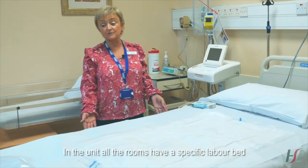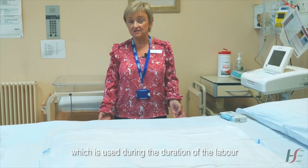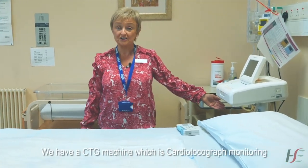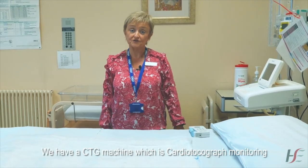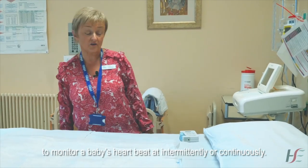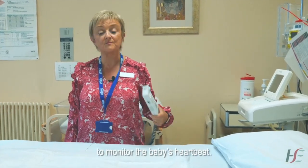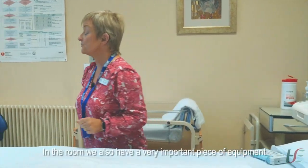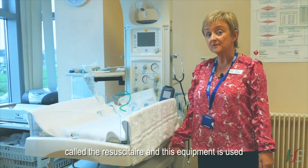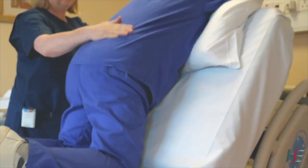In the unit, all the rooms have a specific labour bed, which is used during the duration of the labour when the ladies aren't mobilising. We have a CTG machine, which is a cardiotocograph monitoring to monitor baby's heartbeat intermittently or continuously. We also have a little Doppler, fetal Doppler, to monitor the baby's heartbeat. In the room, we also have a very important piece of equipment called a resuscitaire, and this equipment is used should your baby need any assistance after the birth.